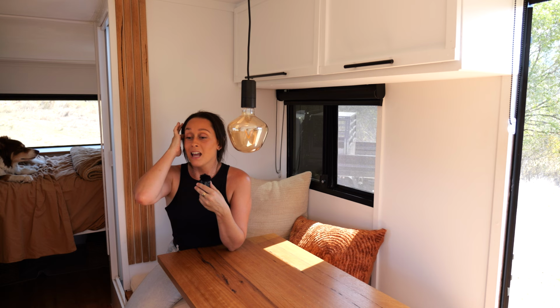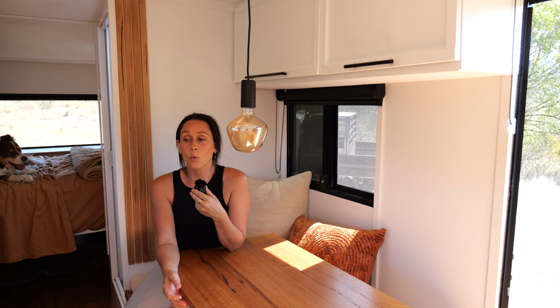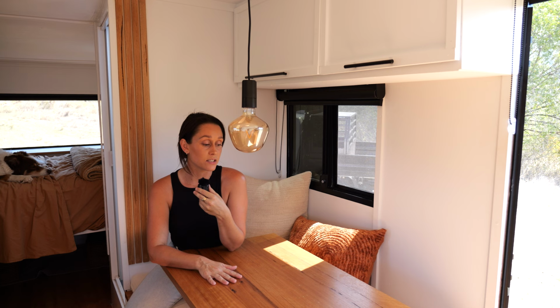And so after having that space unfinished, just sort of sitting there for years, I decided, you know what, this is a wasted space. Let's rip it out and build a dining room. And I have absolutely no regrets. This has changed the entire vibe of the whole interior space.